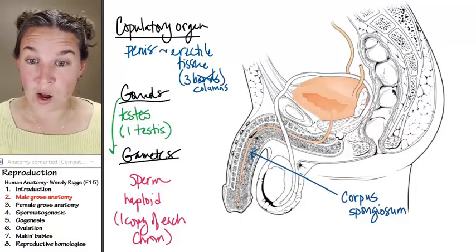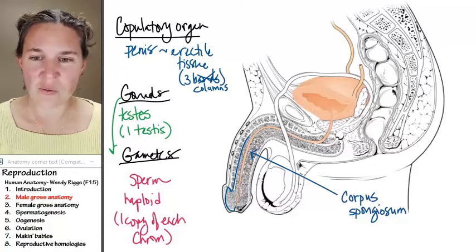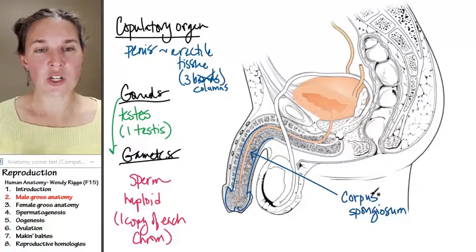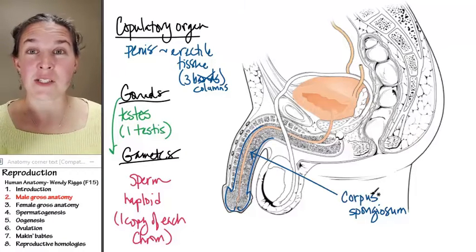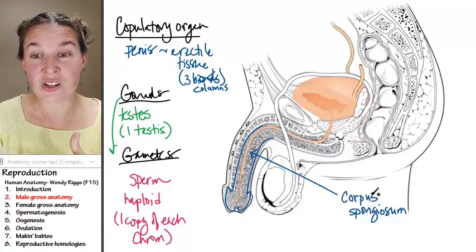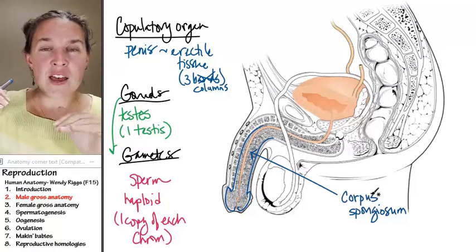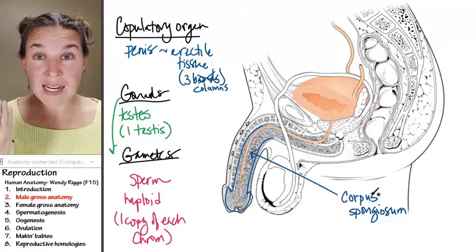If I were to draw a line around my corpus spongiosum, you'll see that it actually travels all the way in to the penis. Almost the bulk of the penis is corpus spongiosum. And when I say it's erectile tissue, it really is spongy. There's this whole anatomical setup whereby, during arousal, blood can enter the penis and enter this spongy zone. And the vessels that are feeding the blood in are linked to vessels that are draining the blood.